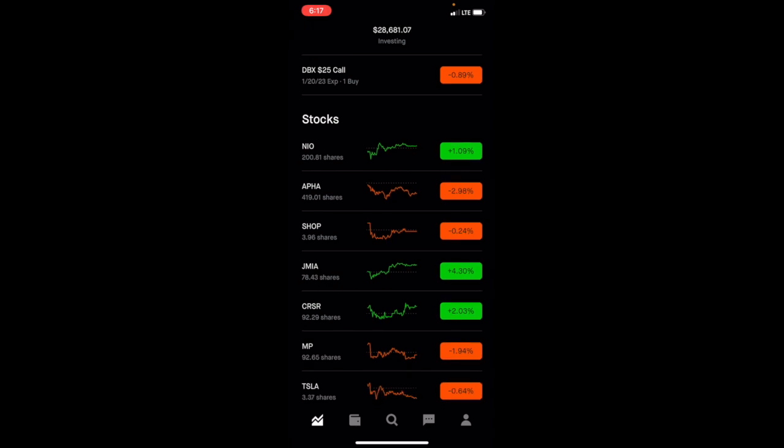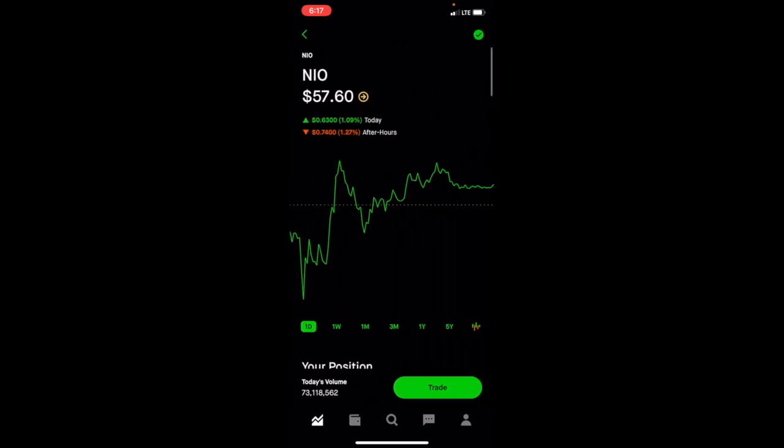This is probably one of the best strategies out there. This is a win-win situation in which you just keep getting paid no matter what happens with the stock. You can do this with Neo. Neo goes up $10, goes down $10. Doesn't matter. You still get paid for this. This is why I love this strategy.